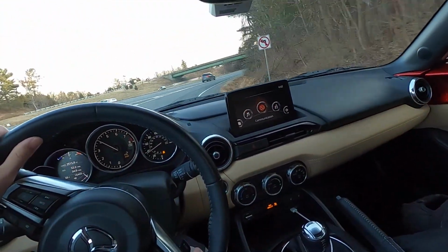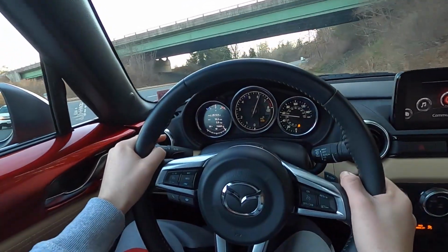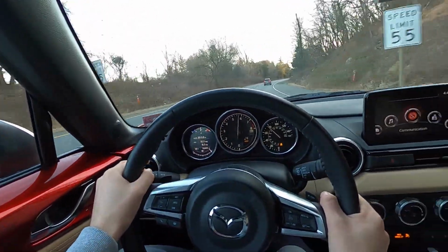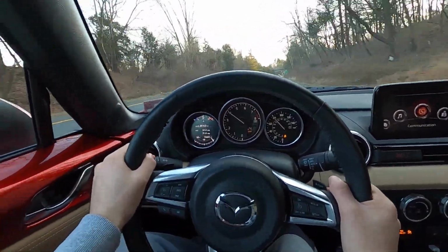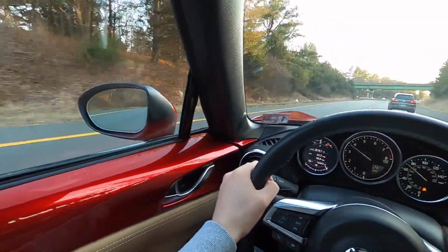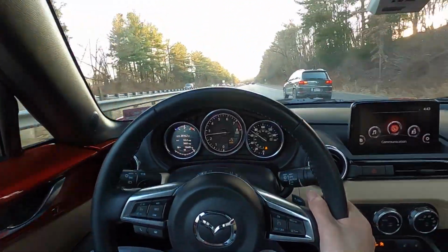And then we'll do a little acceleration on the highway. This kind of acceleration is really not what the Miata's built for, but even then, we're going up to 80 miles an hour here in Mexico. I'm not going to show you guys that road sign, but really, it just accelerates very well.